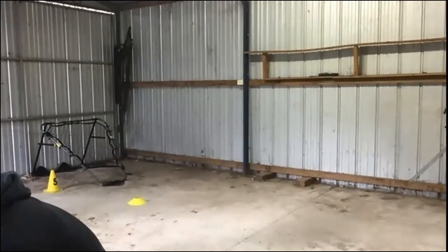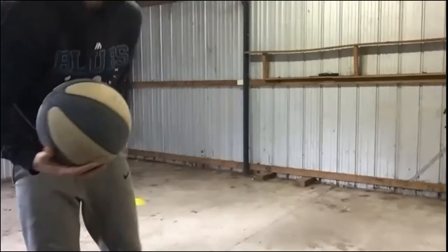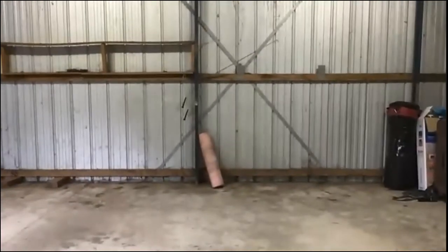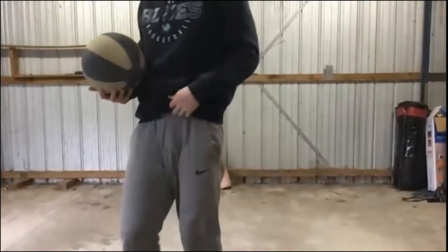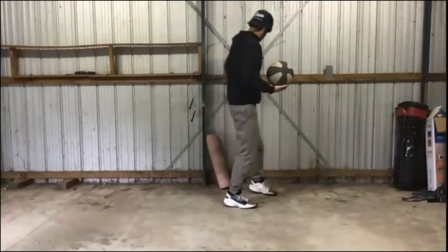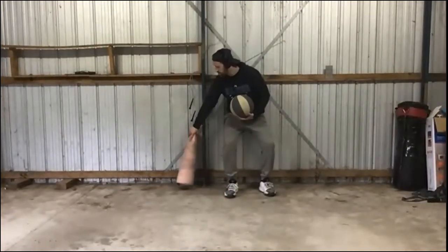All right, so for this next one, it's a bit of ball handling, okay? So it's a bit of a challenge. You either need a wall or a chair. If you have a chair, that is preferable. I don't have a chair out here in the shed today, but I do have a wall behind me here. So I'm going to sit against the wall. It's going to be like my imaginary chair.